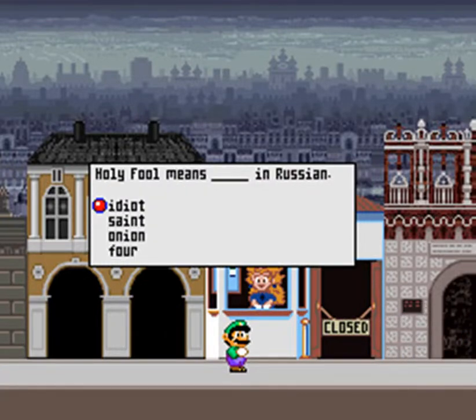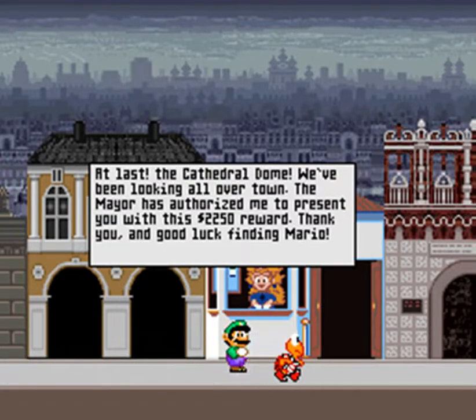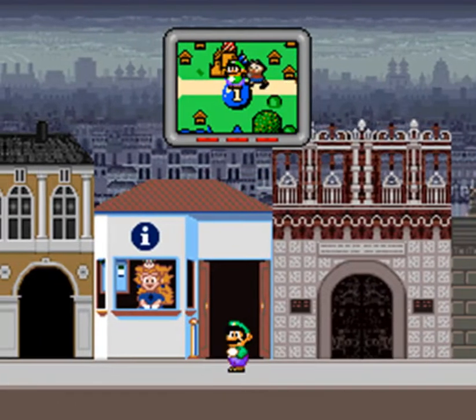Holy Fool means what? In Russian, it means saint. Who ordered the church built? Why, that was Ivan the Terrible. At last, the cathedral dome. We've been looking all over town. The mayor has authorized me to present you with this $2,250 reward. Thank you, and good luck finding Mario.